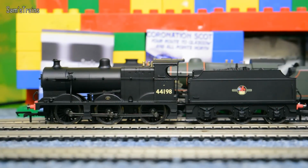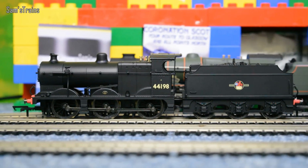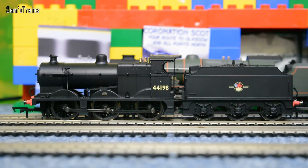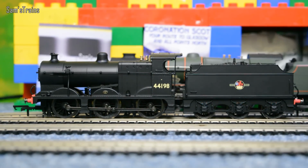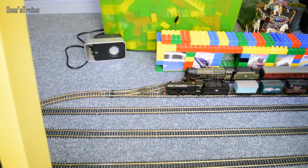So here it is then, and this one's from the same year, 1924. It's another 0-6-0, but of course it's not a tank engine. This is the next step up from the 3F, and this is the 4F. And this is my Hornby TTS Sound 1, number 44198, and she's got a reasonably long rake of mixed freight vans there, as you can see, all sorts of different things, and there's a little Southern one snuck in there as well.